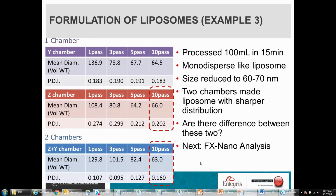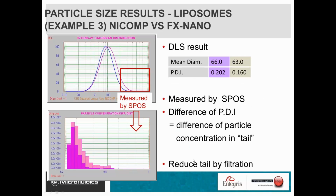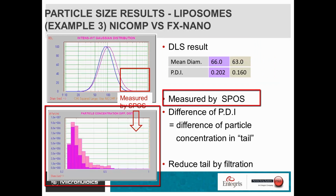Okay, and I think on the next slide we're going to look at the FX Nano results for these samples. So what you're seeing above is just one of the results, and we see the size reduction. This is maybe from the 5 to 10 passes. And up above we're saying, okay, now let's zoom in on this region of these large particles. And that's what we're going to measure using the AccuSizer FX Nano in this case. So in the lower left, you're seeing the results down to about 0.2 microns or 200 nanometers. And we're showing how we can track the percentage or concentration of particles greater than 0.2 microns. You'll see there's very few particles greater than 0.5 microns, and that's why we chose the FX Nano sensor in this case, because the interesting data was down below 0.5 microns, hence the choice of the FX Nano.